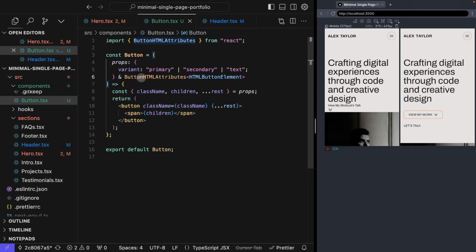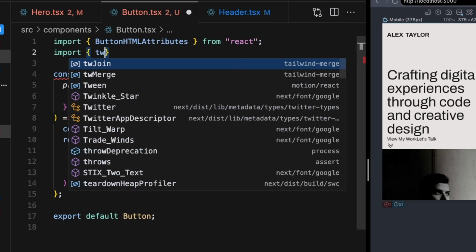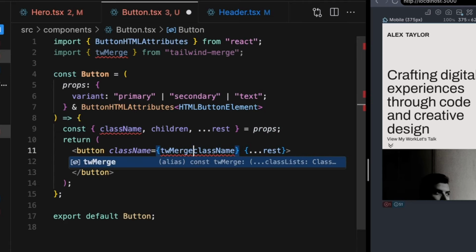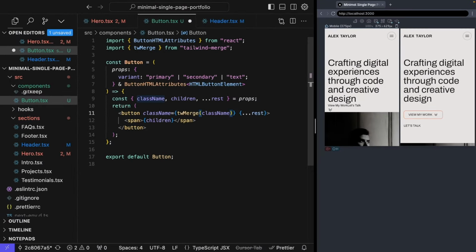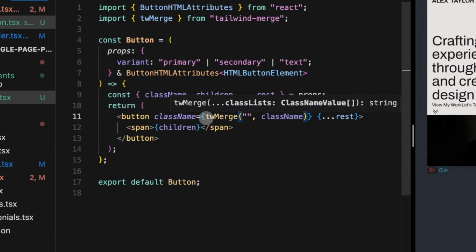I think that's probably the best way to do it in this case because we want to be explicit about what kind of variant we're going to be adding in. And then to make this a little bit easier to reason about, I'm going to go ahead and bring in Tailwind Merge as well. So I'm going to import twMerge from tailwind-merge, and then I'm going to go ahead and add that into our class name. So we're going to say twMerge and go ahead and give that our normal class name, our default class name, as well as any classes that we add in just inside of this empty string.